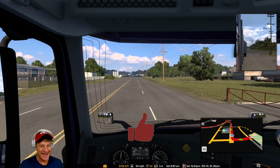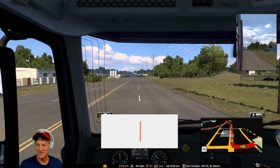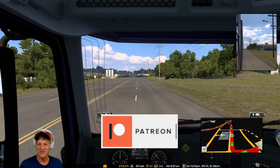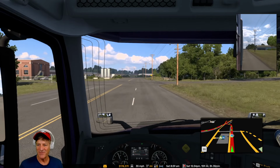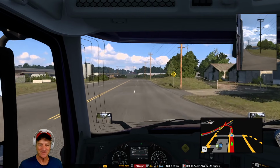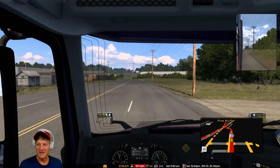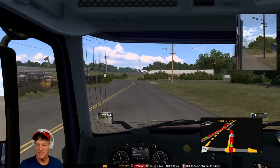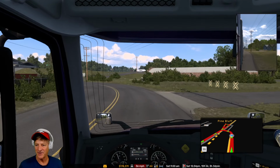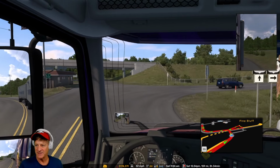So, and we have 3 perfect deliveries in a row in our quest for sometime getting 10 perfect deliveries in a row. Could this be numbers 4 and 5, or at least number 4, which would be halfway there if we can get both of these. Please mind the speed. Anyway, we'll get going a little bit. We'll see you as we get out of Pine Bluff here, and then we'll be out on the highway here, and we'll chat about things.